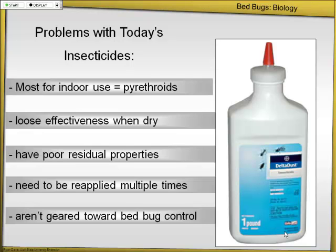So here's the situation. The problem with today's insecticides, of course, is that the government says what we can and can't use indoors for human health. And, fortunately or unfortunately, the majority of the insecticides we have to select from are within this pyrethroids group, meaning bedbug populations are resistant to most of them. If the pesticide applicator actually sees the bedbugs and directly applies the liquid to them, it kills them. But as soon as it dries, it loses its effectiveness.